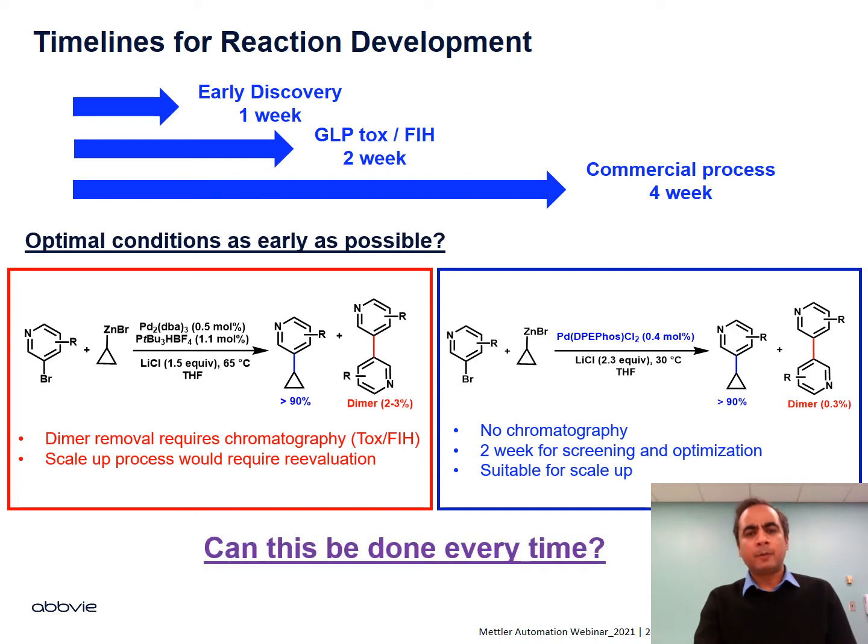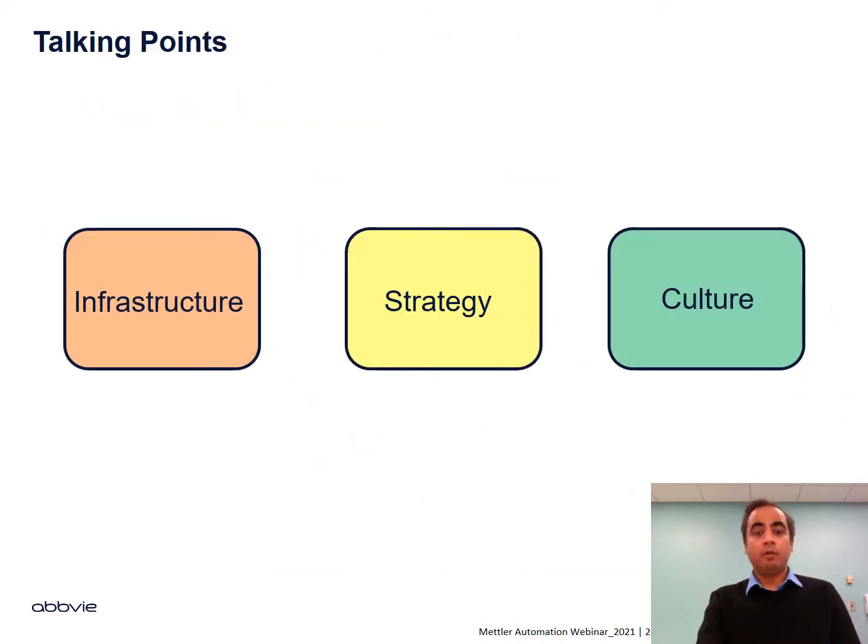So we found the optimal solution pretty quickly in this example, but can we do it every time? We want to do it every time, and if we want to do that, then we need to put the right infrastructure and right strategy in place and build a culture of automation, or HTE, in our organization to gain the full benefits of automation. And that's what I'm going to talk about.